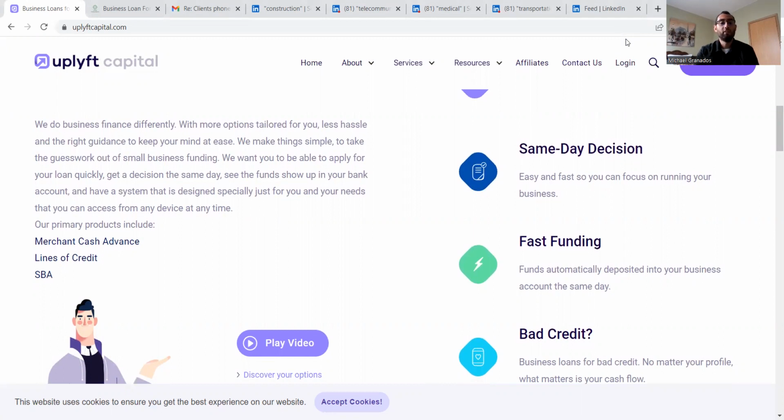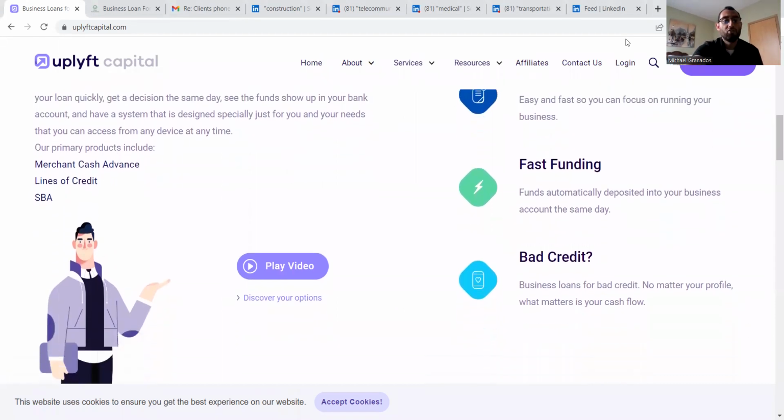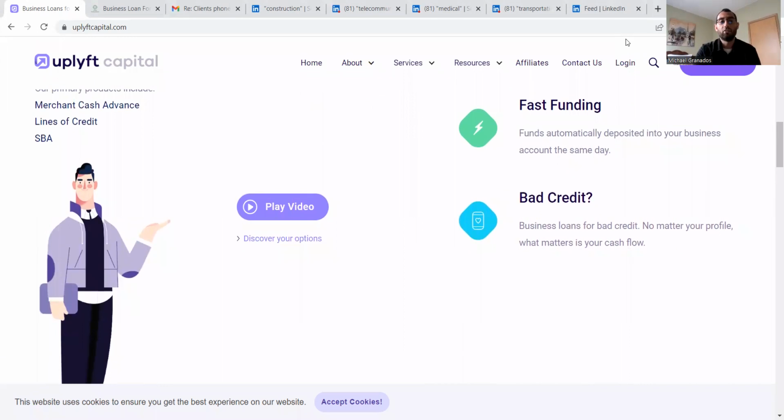For small business funding, we want you to be able to apply very quickly, get a decision the same day, and see the funds show up in your bank account, which can take as much as 1 to 2 days or so, even possibly less time than that. And what they service are products like merchant cash advance, lines of credit, and SBA loans. And I'll be touching upon what those are if you're not familiar with them. Maybe you've heard of them, you just need a little bit of a reminder of what they are and how they operate.